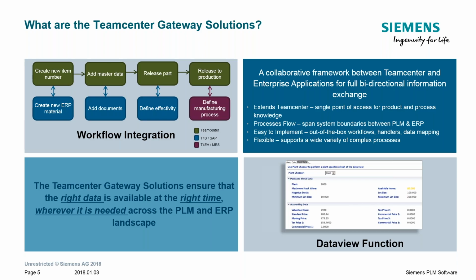So the workflows don't have to be simple one-step workflows, as we're going to show in the demo. They can be very complicated release processes with multi-step approvals, and they can go back and forth between these systems. We've done many of these integrations where we will wait in Teamcenter for something to happen in SAP, and then we'll progress the workflow forward in Teamcenter once that action's been performed.